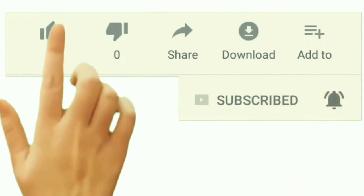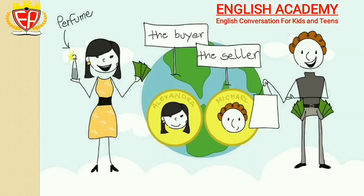And let's get to our lesson for today. Today we are going to learn about the buyer and also the seller. Alexandra here as the buyer and then Michael here as the seller. My question is, have you ever been the buyer? The answer, of course, yes. There is no one that has never been a buyer in this world, right?